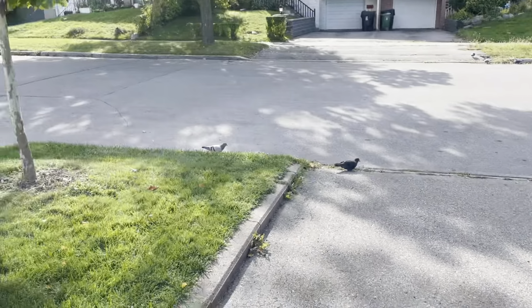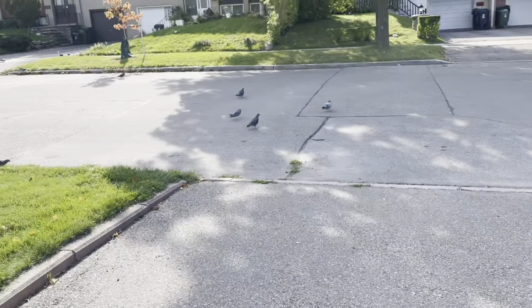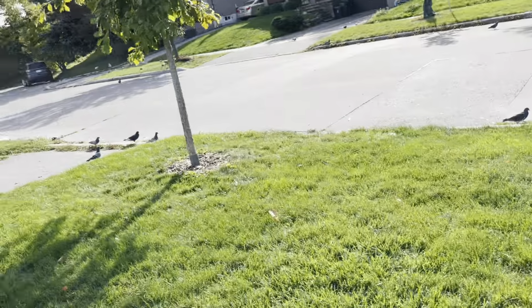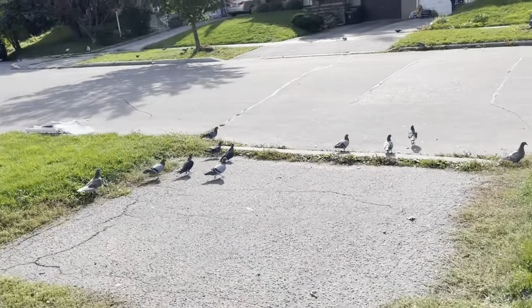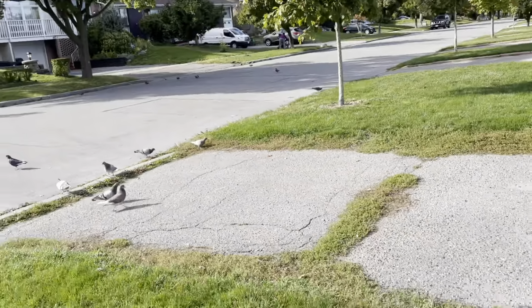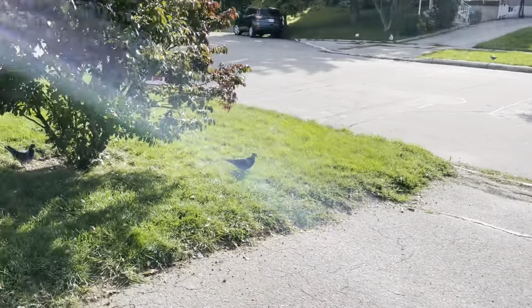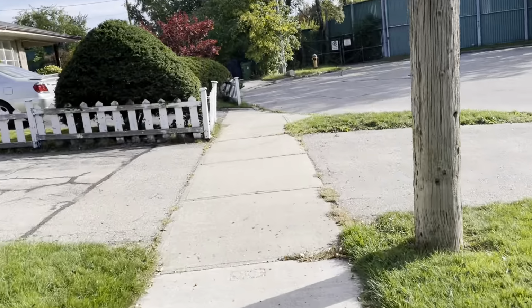And look at that, there's a lot of pigeons here. Hey, guess what, pigeons? I was just talking about you guys, like, 15 or 20 minutes ago. Well, pigeons tend to like this street too.